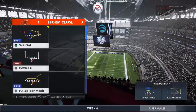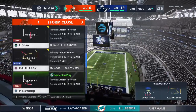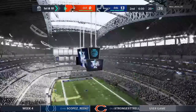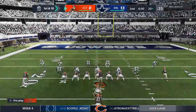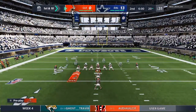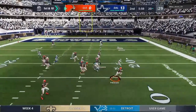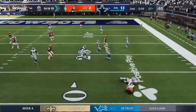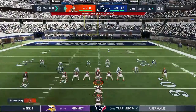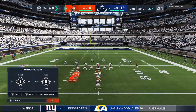13-0 is the score after 1, Cowboys 13, Browns nothing. A first red zone opportunity for the Browns thus far. 1st and 10 right at the 20. Back to the ground, Peterson. And they take him down, losing yardage back at the 27. That's going to go as a loss of 7, and it'll set him back for 2nd down.